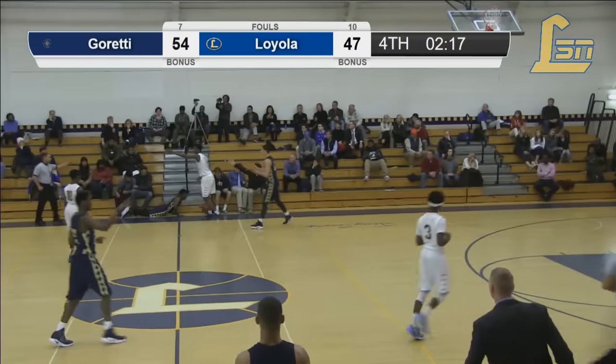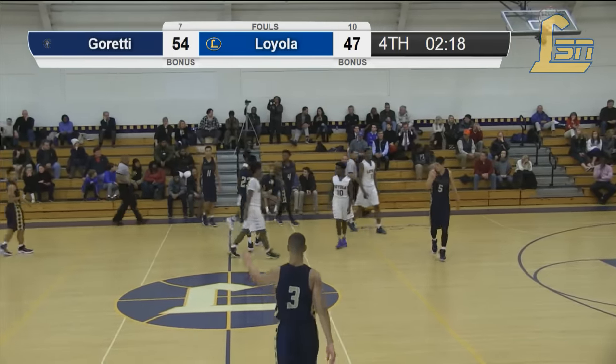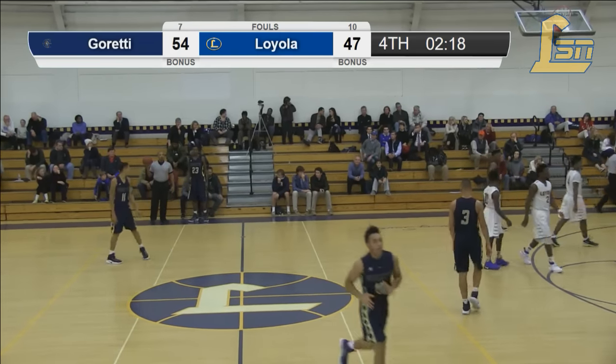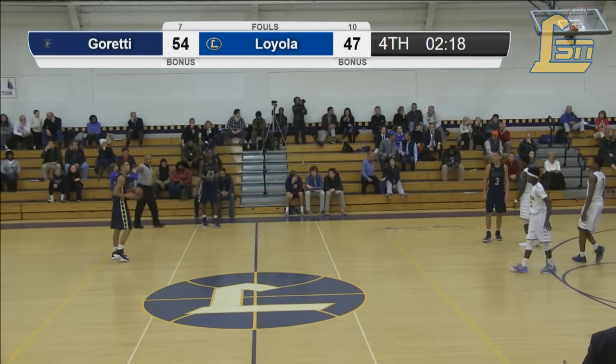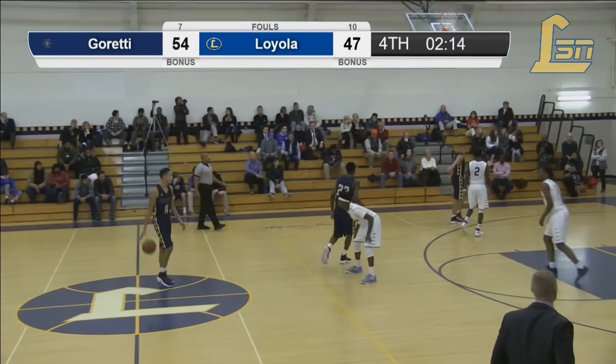And it will be a turnover off the shoe of Hallaby. And the Dons are just shooting themselves in the foot with all these mistakes. Yep. And that's exactly it. We said turnovers would be a key to the game. Looked promising from the start, but from there on, Loyola with 11 turnovers.